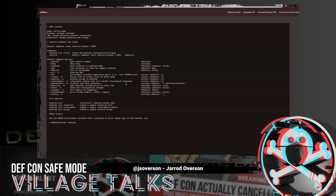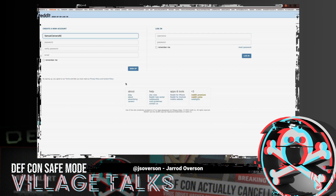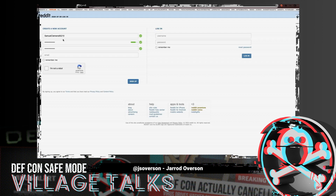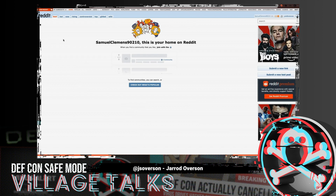It'll pop open Hackium, go to reddit.com's sign-up page. Notice how the keyboard typing is not instantaneous, but it's not consistently slow. It's kind of a blip, blah, blah, bleep, blah, bloop. That's the technical term for that. So now that we're done, we're going to pop over to the console, see that we're waiting an initial timeout for 2Captcha. And then we are done waiting, so now we're polling for our response. And now that we're done, pop over to the webpage and bam, Samuel Clemens 90210, we are on Reddit. We are able to, I don't know, prop up whatever political candidate we are interested in this election cycle.